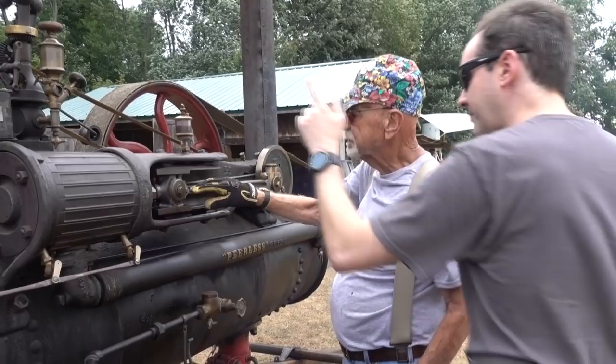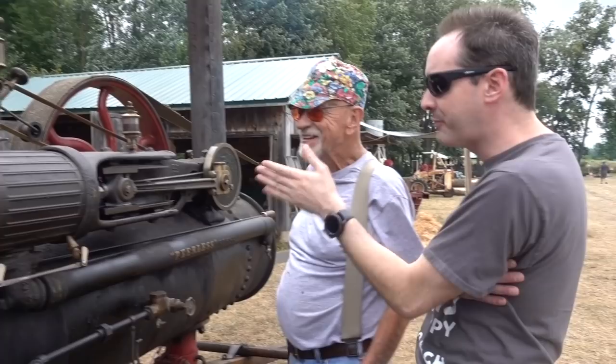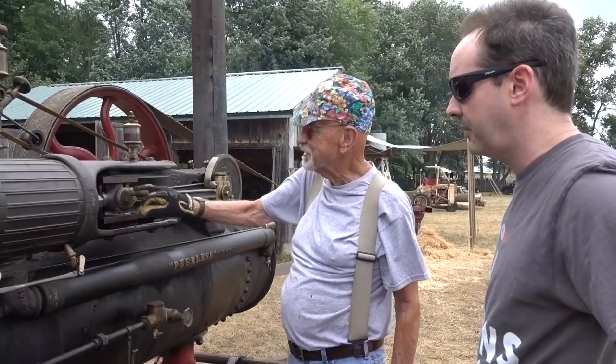Now this is the crosshead. I couldn't remember the name of this part when I was going through this. It's tricky. Crosshead. It is tricky, yeah. The crosshead oiler is on the inside of that hole, and then this is the eccentric strap, which controls the D-valve.